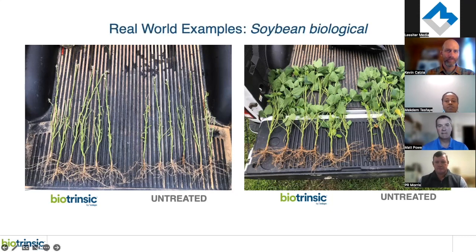Yeah, so a couple of years ago, we had some stress during pod fill, and I did a similar analysis here as what PR did. Basically stripped the plants, counted the pods and weighed them both, and we were right at a 15% difference in weight and number. So yeah, like PR said, we are able to retain those pods better when we do get in those stressful situations. And also what I've seen is we don't lose beans within the pod when we hit the stress. A lot of times we'll go from a 3-bean pod to a 2-bean pod once we hit stress, but we don't see that as frequently with this M34 product.